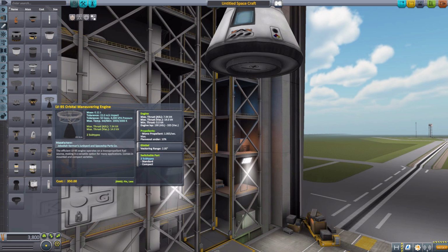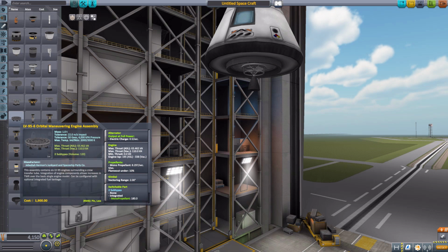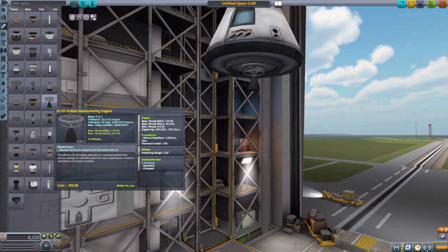So let's move on to the next engine, the LV-95, which I'm not entirely sure is the right name, because when I was looking at the changelog it says LV-85, so this may be a typo and it may change down the road. But we have the LV-95, which is the little brother, as well as the LV-95-6, which is the big brother. We'll just look at the smaller one first.